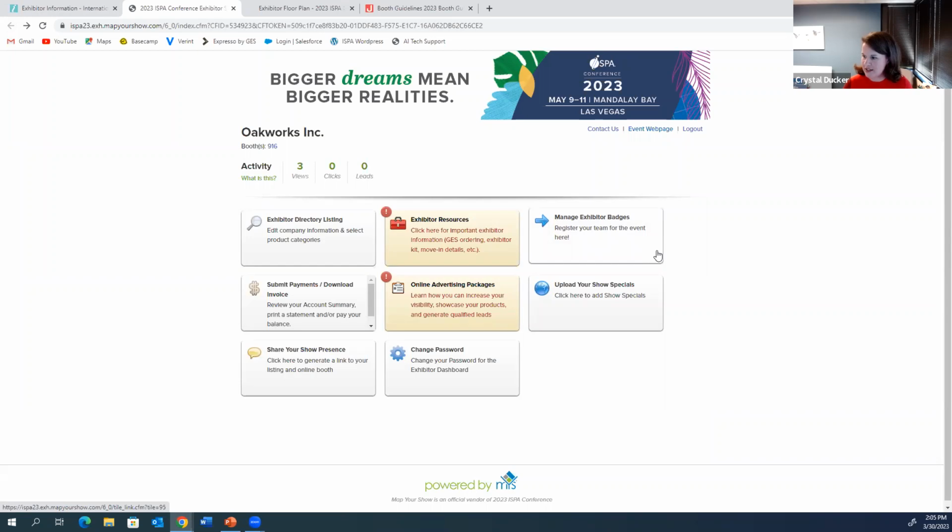You can make changes, and just be sure you have a unique email address for each team member that you register. If you don't, you'll get some outreach from us asking you to make that change. And that is essential because, as you all know, with technology, in order for them to go to the self-check-in kiosk on site at conference, their email address is what they will use to print their badge.